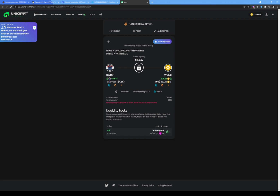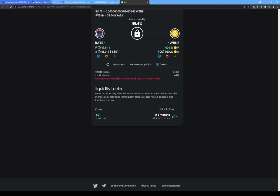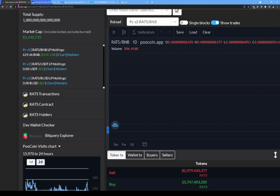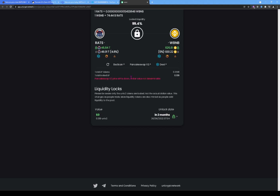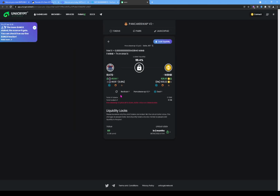And here it shows that the liquidity will be unlocked in 2 months. And here it's saying PancakeSwap V2 price API is down, dollar value not determinable. And that's the 99.4% of the liquidity, which we saw that it's $259,000. So $259,000 is locked for another two months. So it's going to be unlocked on the 26th of June 2022 at 7:04. I think that's 7:04 a.m. All right, so that's how you find liquidity that's locked when you find out that it's in Unicrypt.